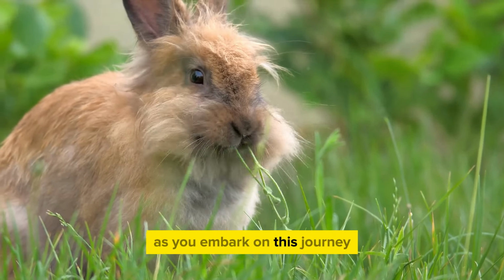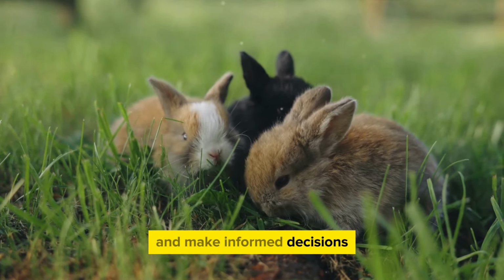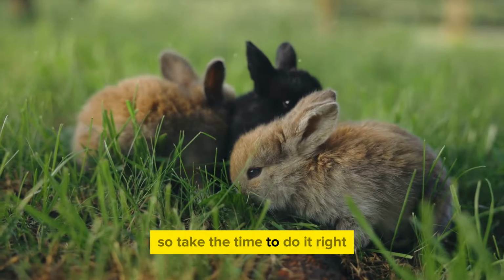As you embark on this journey, don't forget to keep records. Record keeping is an essential, yet often overlooked aspect of farming. It will help you track your progress, identify patterns, and make informed decisions. Setting up your rabbit farm correctly is the first step towards achieving your income goal. So take the time to do it right.